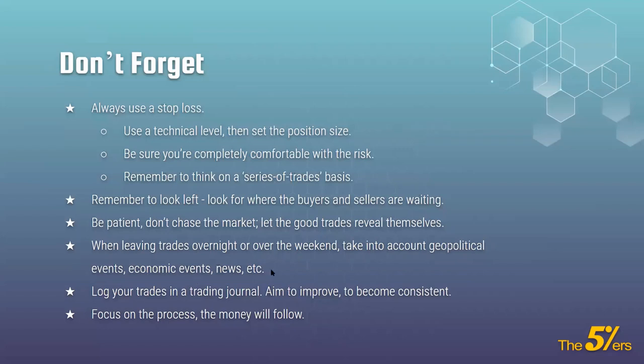Of course, take into account geopolitical events, economic events overnight or over the weekend. And if you're not comfortable, just close the trade before that. Log your trades in a trading journal. Aim to improve, to become consistent, not to make money right now, to become consistent.